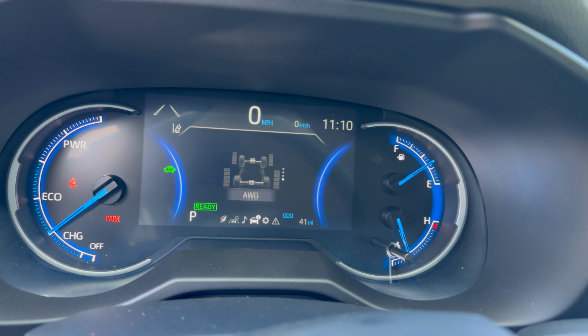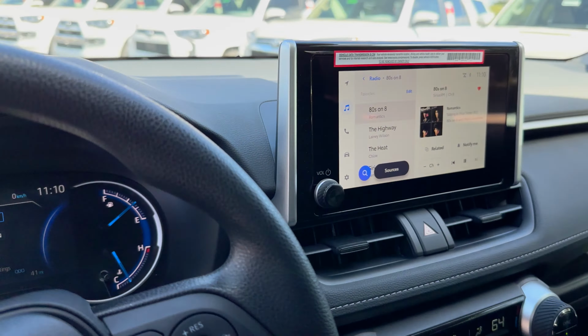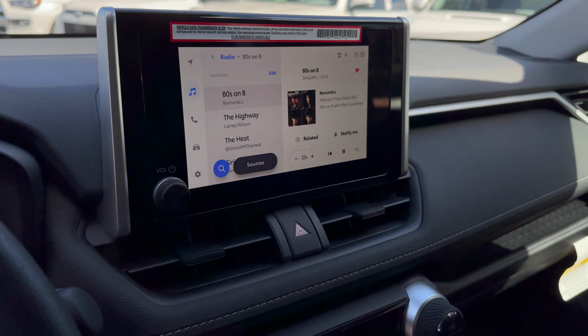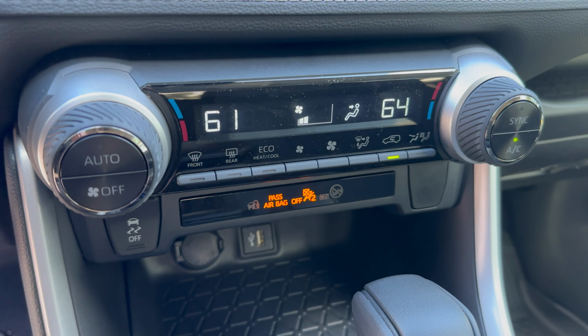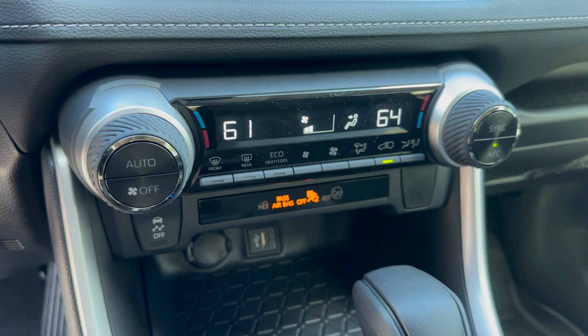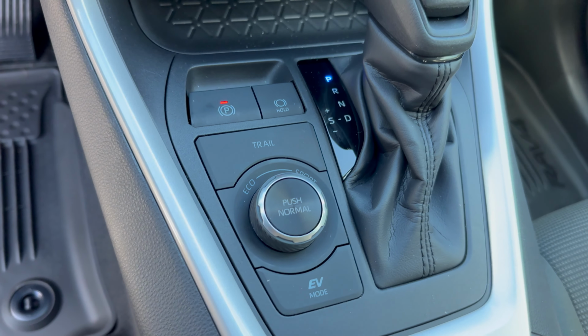Look at the all-wheel drive meter. And our safety features, nice. I like the road sign assist, the lane keep assist, the adaptive cruise control. Nice chunky dials here to kind of work around things. That didn't make sense, but that's what we're doing here.